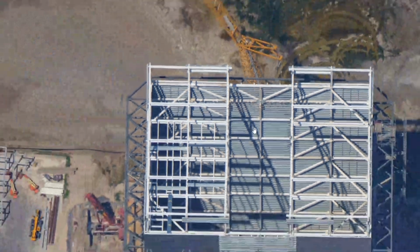So that's a clearer image. I was on the wrong image before. This is a clearer image of the missing runway. So let's see what else is happening, shall we?